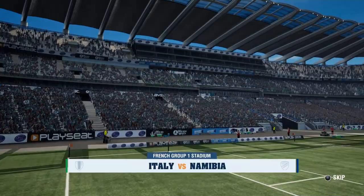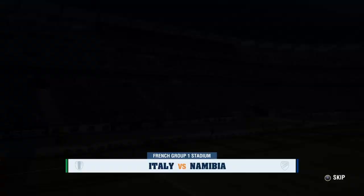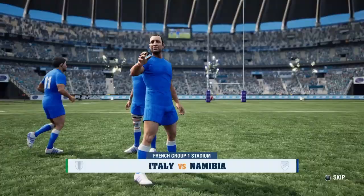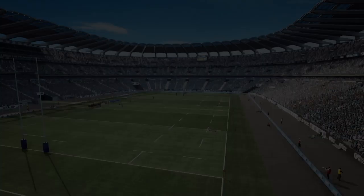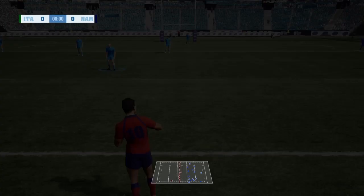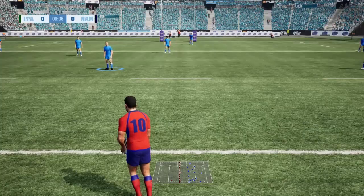Welcome, ladies and gentlemen, to this Group A game between Italy and Namibia for the wooden spoon of Pool A. It's going to be interesting to see if Namibia can upset Italy the way USA did. But all expectations are that Italy will win this game and win it quite comfortably in the end.